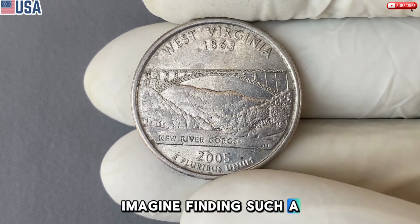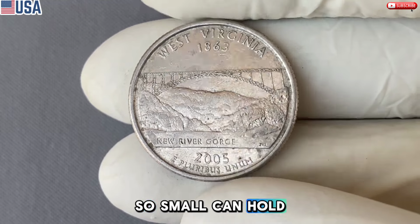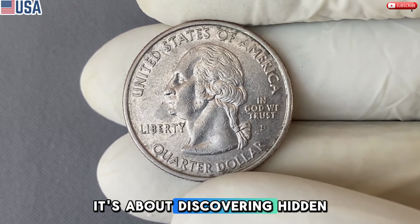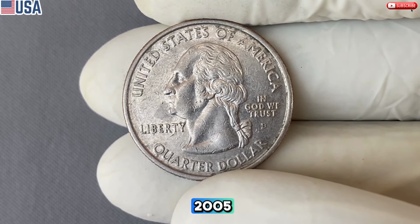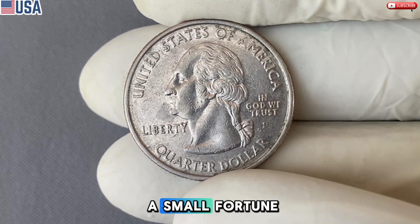Imagine finding such a valuable coin in your pocket change or in an old collection. It's incredible how something so small can hold so much value. And it's a reminder that coin collecting is not just about collecting coins, it's about discovering hidden treasures from our nation's history. So, if you've got any 2005 West Virginia quarters lying around, take a close look at them. You might just have a rare coin that could make you a small fortune.